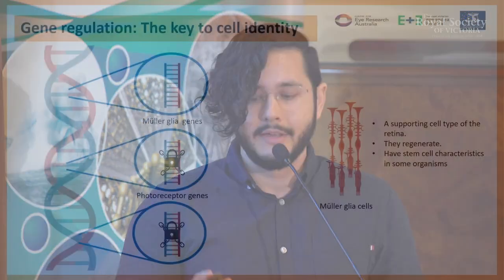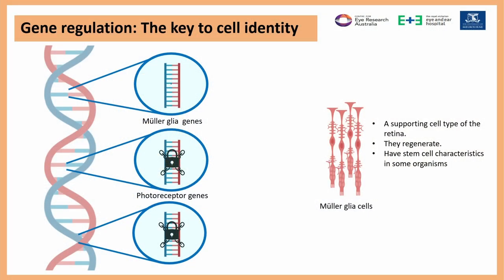But how do you reprogram a cell? The answer is in our DNA. So basically, all the information that we need to make all the tissues of our body is already in our DNA. And the difference is how the cells use this information.